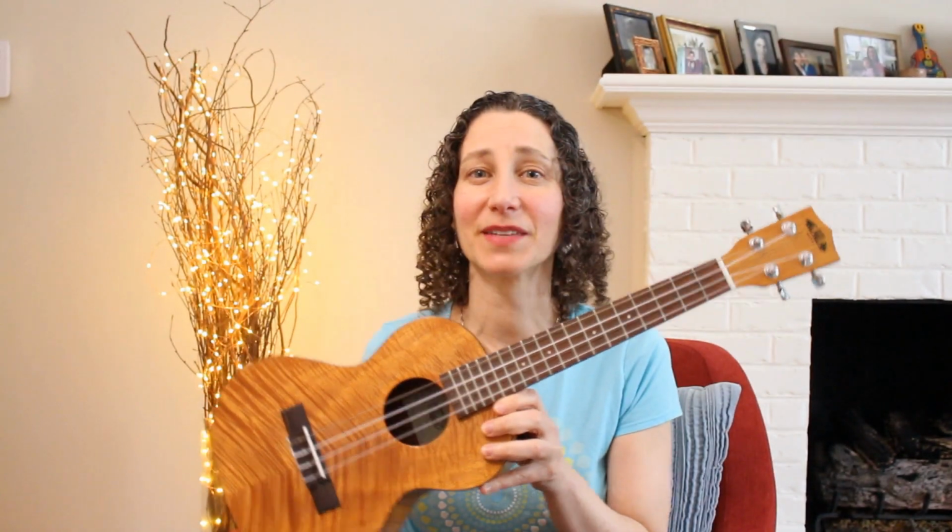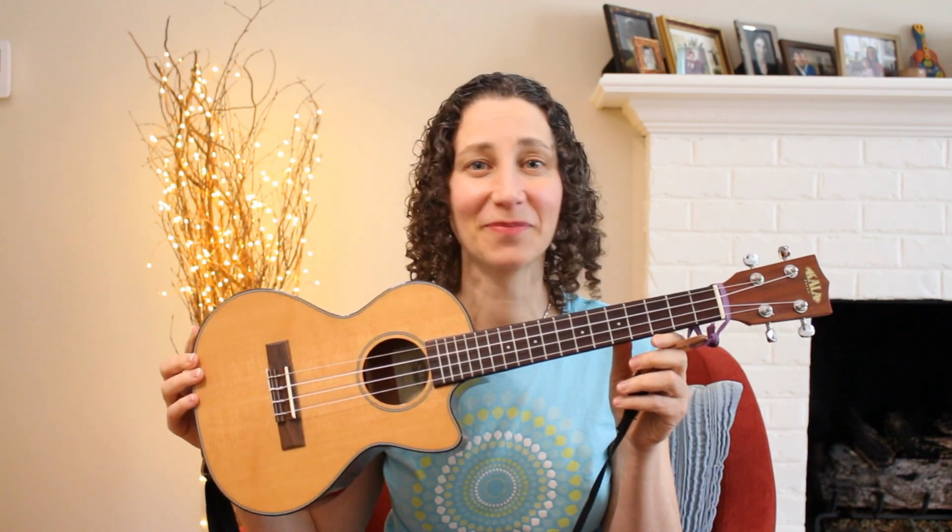I have 3 ukuleles and they're all tenors. This was my very first one. It's a Kala and it's a great instrument. I named this one Yuki. Then I upgraded to another Kala and I named this one Tuki. This is the one that you see in my tutorials, and I really love this instrument. And so many people comment that this instrument sounds like a harp.